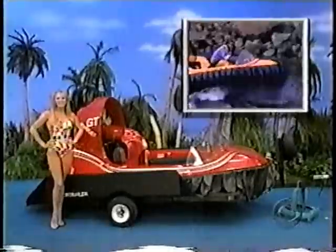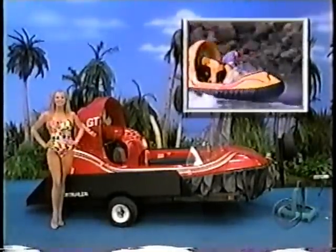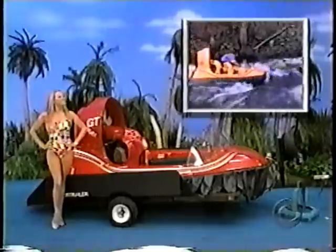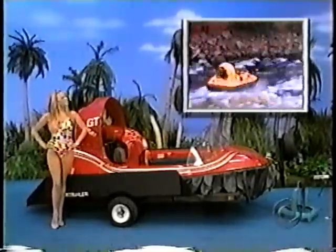Hovercraft. GT air cushion craft flies over water, mud flats, grass, snow, and ice at an altitude of 8 inches. Quality constructed with a 50 horsepower engine and hover trailer.